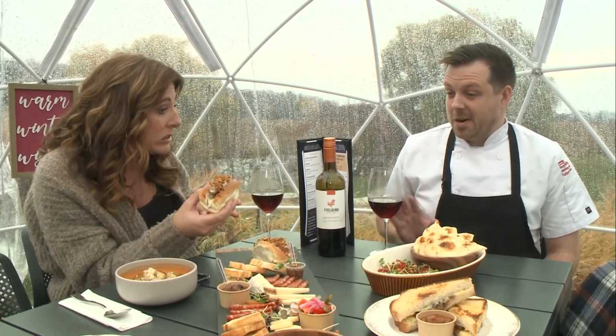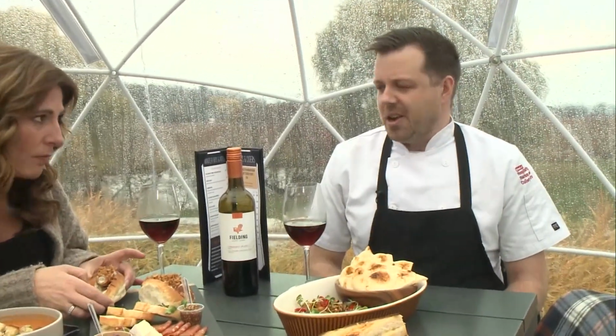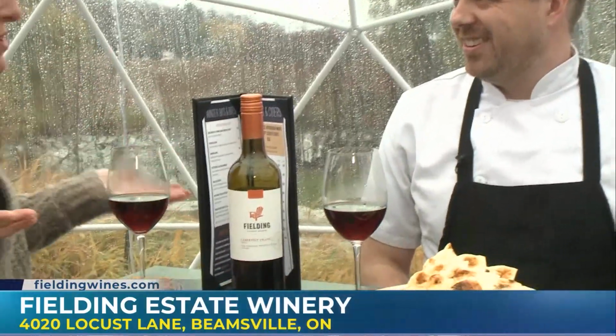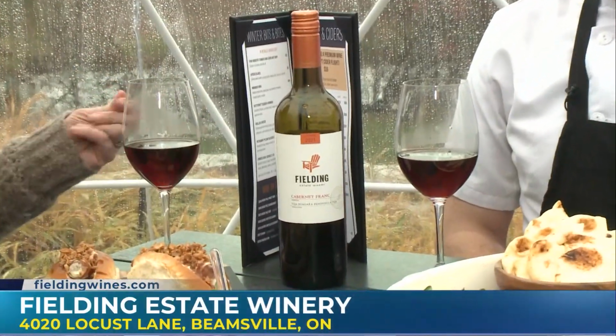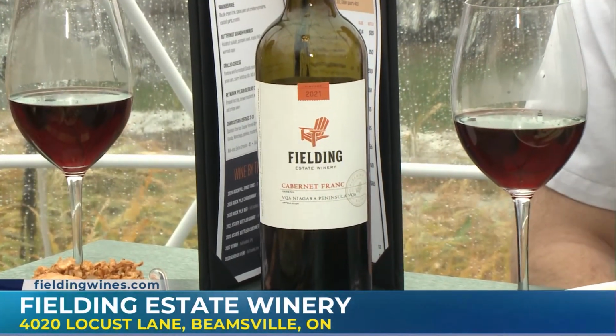My favorite wine here to pair with any of these dishes is the Cab Franc here at Fielding. A lot of red fruit, but it's nice and light. It pairs very well with everything here. It's easy to drink. Very easy to drink. That's what I really love about it too. Okay, well, with that being said, you have to come to Fielding to check out the Winter Dome season. It's the cutest thing.